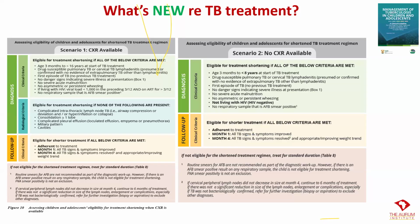I'm not going to go through all of this. You can find it in the guidelines. I think the important part really is just the age group. So under 3 months is not eligible. If we have got an X-ray and you're under 16, you qualify. But if you don't have an X-ray, you have to be under the age of 8. The reason for that is kids between 8 and 16 start getting a bit of an adult-type picture. Without an X-ray, we can't be sure that these kids don't have cavities. And that's the reason for the difference.